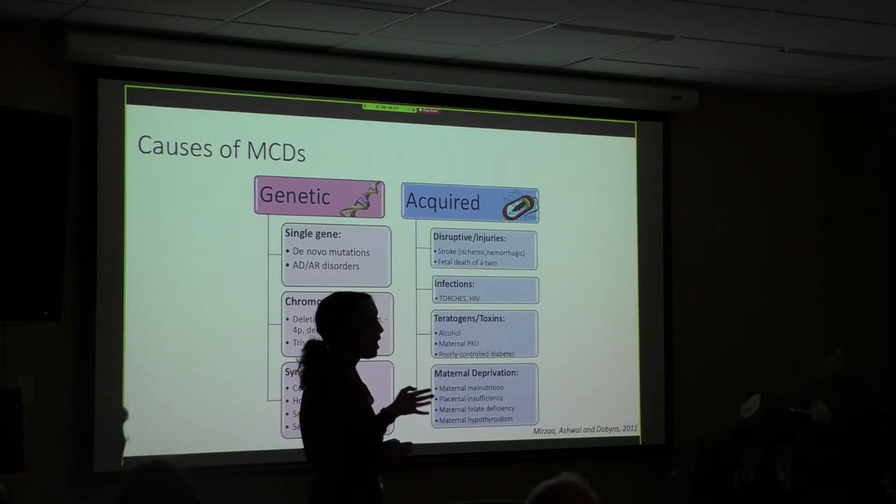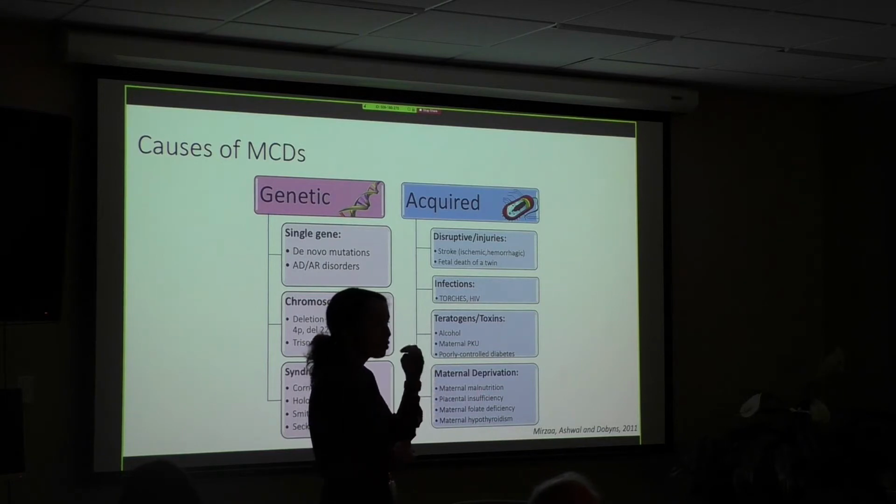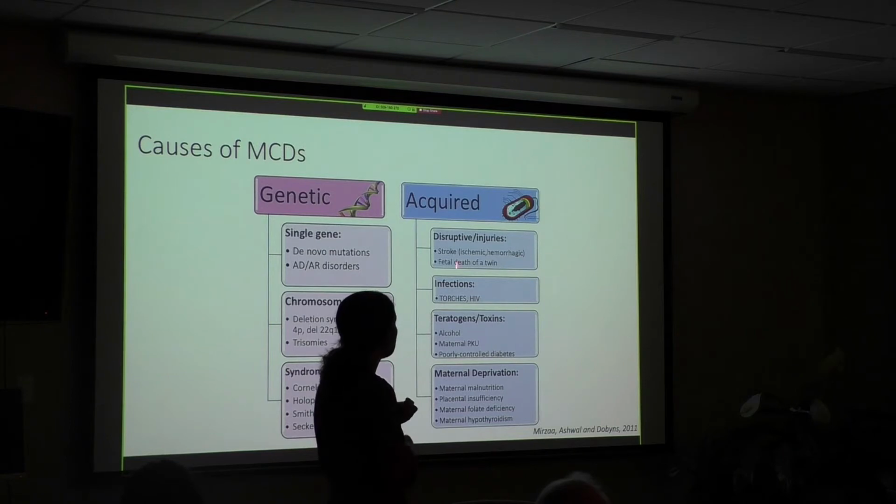Now in terms of the etiologies for these, to be fair and not to be completely focused on genetics, there are a lot of non-genetic etiologies as well. Certainly, disruptive acquired injuries during pregnancy, vascular insults that a mom may be exposed to, are really important causes. Stroke, fetal stroke, for example. Infections like CMV infections. Zika virus was, of course, a really famous recent cause. Teratogens and toxins, and then other causes of maternal deprivation. Even untreated maternal metabolic disease can cause malformations of cortical development.